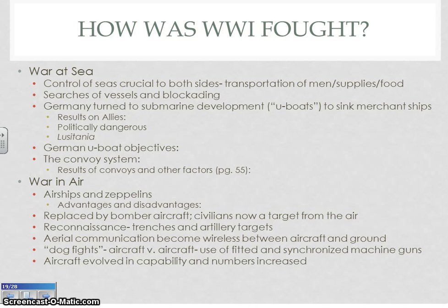Now let's take a look at how World War I was fought both at sea and, for the first time, in the air. Starting with war at the sea. If you look at page 53, you'll see the beginning of the discussion of this topic. It's important to assess the reasons for war at sea and the importance of it to both sides.